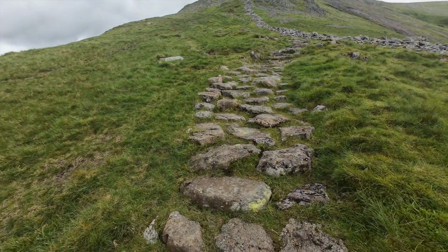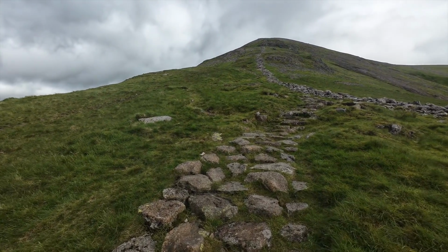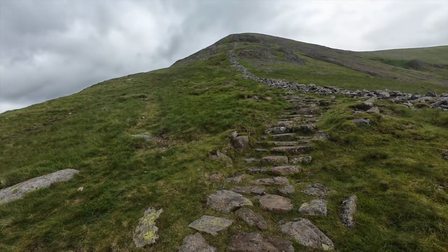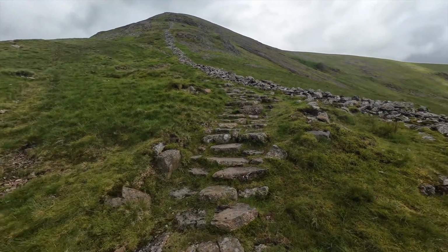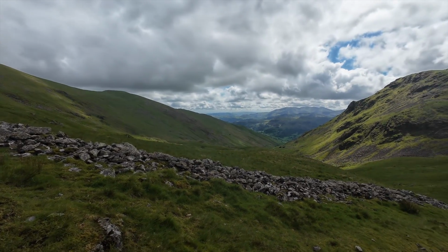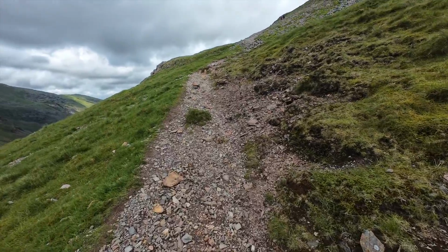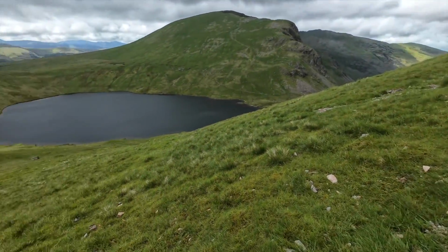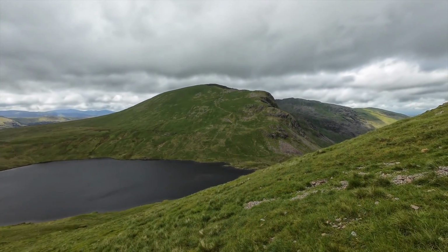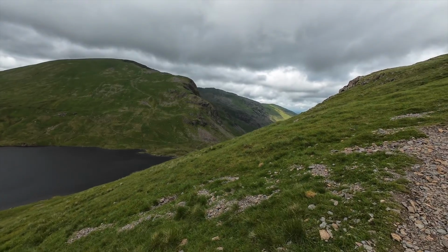Right, so we're just going up these steps now. They turn into sort of shaly zigzags at the top. And then it all flans off. When it flans off, you know you get to the top there. Check the views out. So we're finished with the steps now. It's just this footpath all the way to the top. And you can look down to the left at Grisdale Tarn and look up to Dollywagon Pike. Just over there you've got Striding Edge.